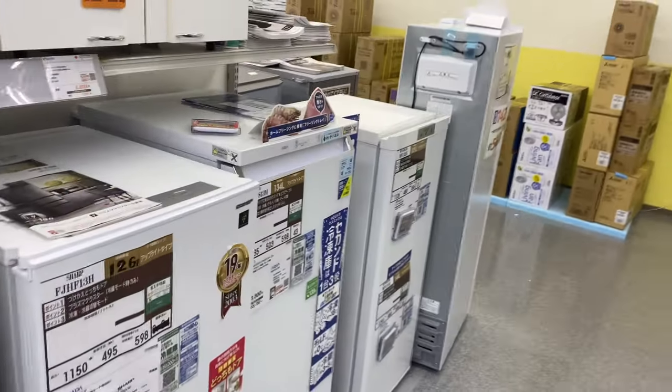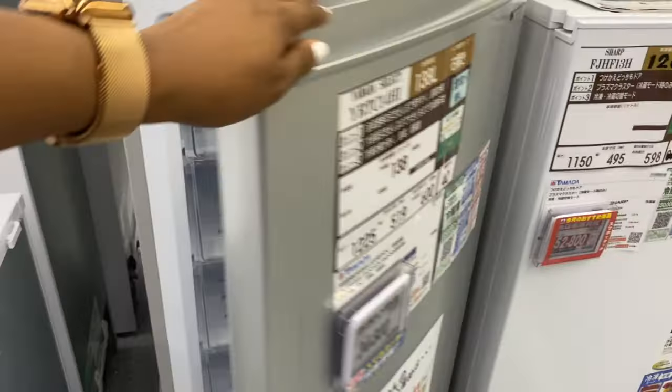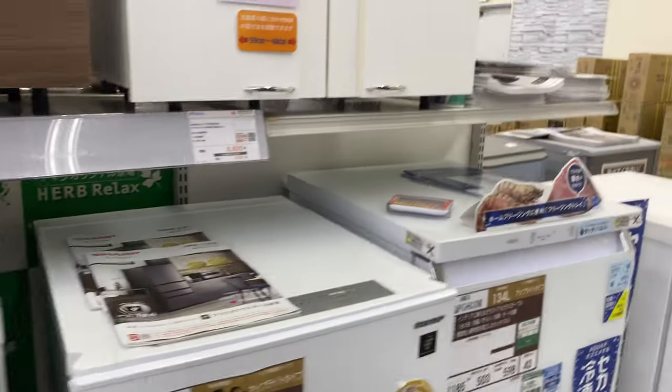Pretty cheap, like cheap. Oh, see some more. So lower prices here. 38,000. Not a thing wrong with this. One door. You have adequate space to hold your stuff. Oh, just no freezer part.